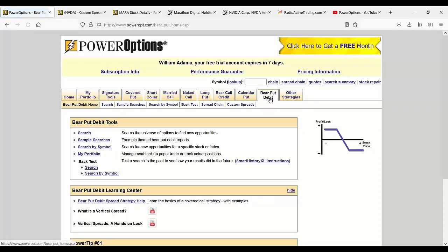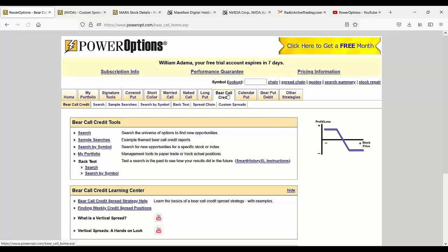Bear put debit is a parity trade to the bear call credit, has a similar risk reward profile, just like the bull call debit, Ben, has a similar risk reward profile to the bull put credit spread. But the benefit of the debit spreads is that in a bear call, just like in the bull put, I'm probably looking 1, 2 weeks out in time, out of the money, looking for that good probability, that good percentage return I want.